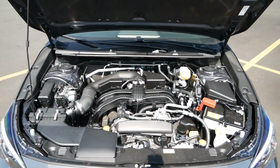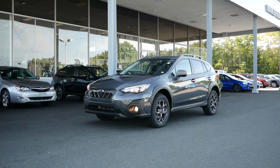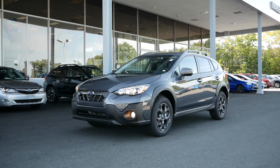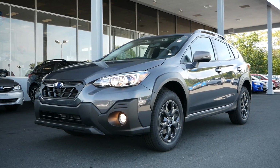The biggest complaint consumers have had with the Crosstrek in the past is the lack of power from the 2-liter Boxer 4-cylinder engine. But all new for 2021, and starting with the Sport trim, and also available for the Limited, is a 2.5-liter Boxer 4-cylinder engine that puts out 182 horsepower and 176 pound-feet of torque. This same engine can also be found in the Forester and Outback, and improves the performance of the Crosstrek with an additional 30 horsepower and 31 pound-feet of torque.